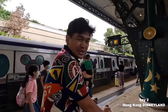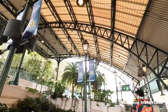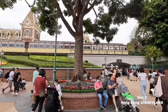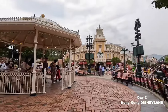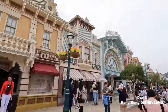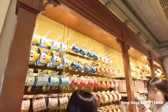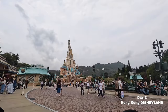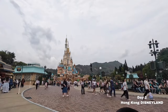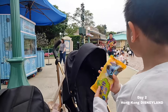This is our first full day here in Hong Kong and we decided to go to Disneyland. They're promoting World of Frozen. They only have that here in Hong Kong. And there's Mickey! Pandora, we're in Pandora. Welcome to Disneyland.